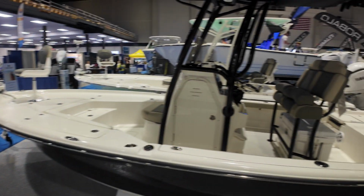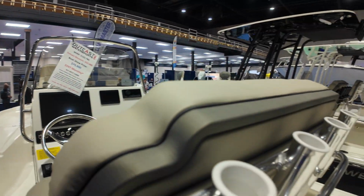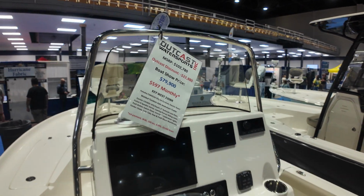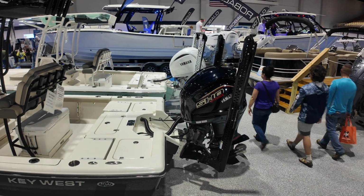All right. And we got this Key West coming up. This is not bad. This is a 23-foot. Once again, 23-foot at 80. MSRP 102, 80 boat show price. Let's go a little bigger. Look at this one. Look at this bad boy right here.